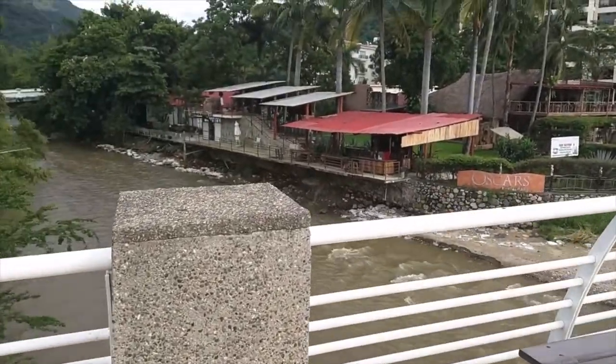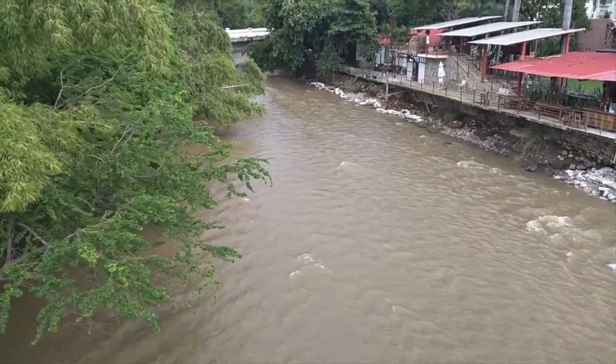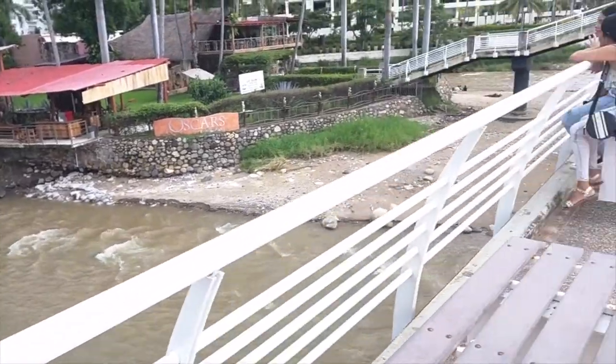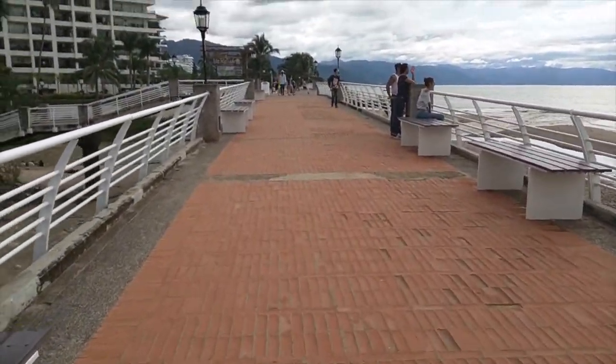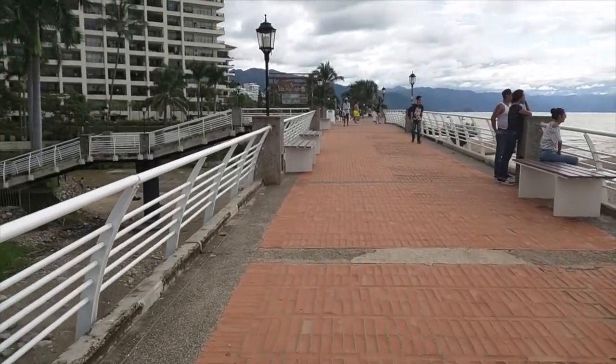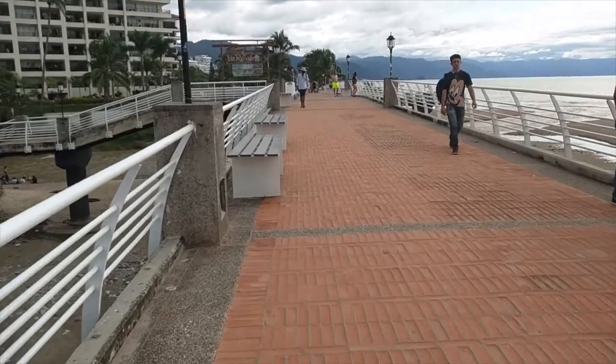Here we go. Here's a river right next to the resorts. Pretty nice. And then back there, if you keep on going, it's almost like a farmer's market. It's just a marketplace where you have shanty tents set up, and there's a couple of restaurants back there. It's a neat little area.